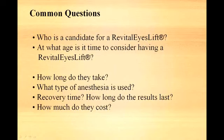But most importantly, how long do these results last? And this is probably the best value in plastic surgery because typically in a younger age group, eyelid and brow procedures can last 20, 25 years. In an older age group, maybe 15 or 20 years. But these go the distance, so they're a great value.